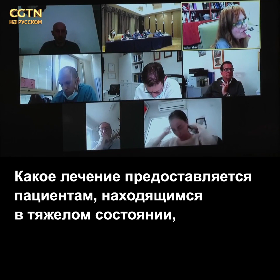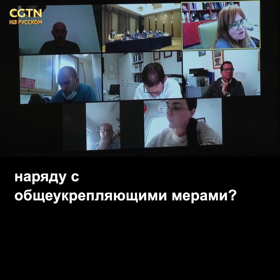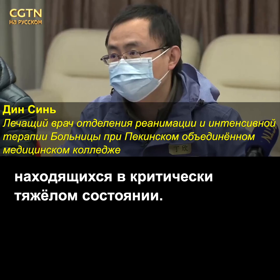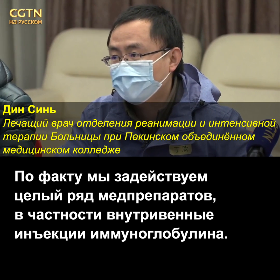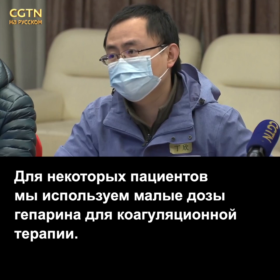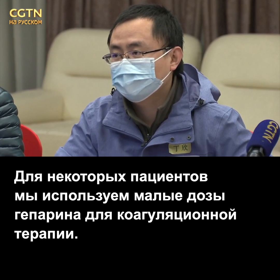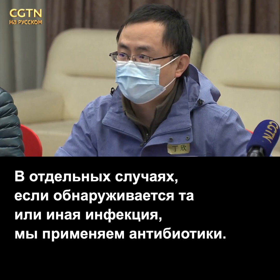So which treatment do you give for severe patients, except all the supportive treatment? Just as you said, supportive therapy is the most important therapy for critically ill patients. And actually, we add some medicines such as IVIG, and for some patients, we use some heparin to do some coagulation therapy.